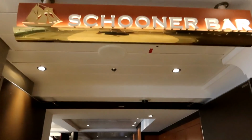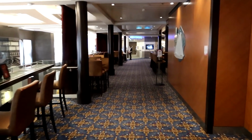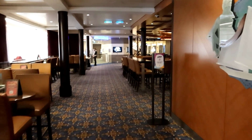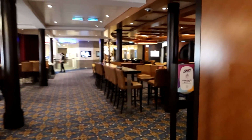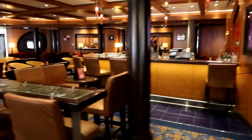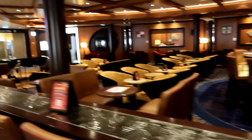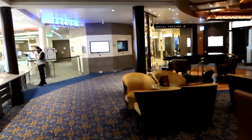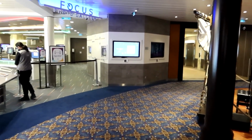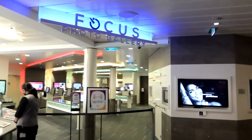Which brings us to Schooners Bar. First place we had a drink when we got on board, Claire and I. Very cool little bar, great staff, awesome cocktails, as it is in every other bar you come in this place. As you can see, cool ambient setting, very, very quiet. I think a lot of people have disembarked the ship at this point in Scotland. There's only 800 actually on the ship out of a possible 5,000, I believe, so it's very quiet anyway.